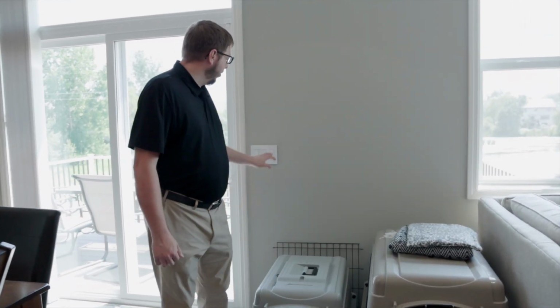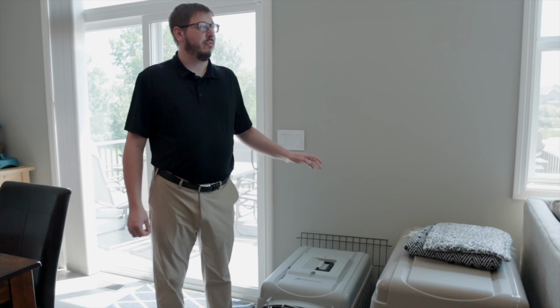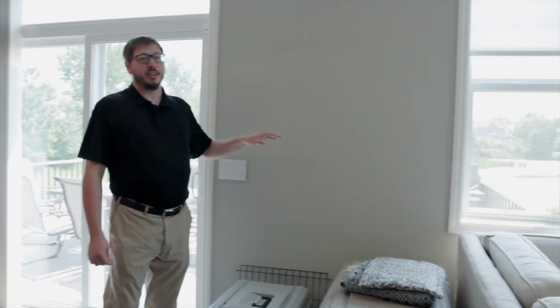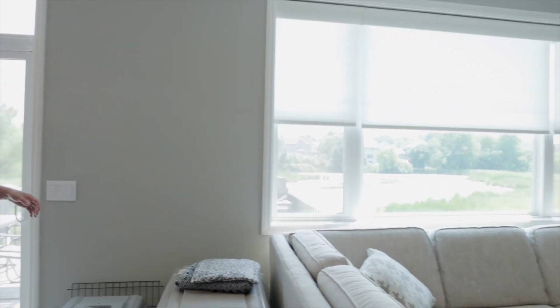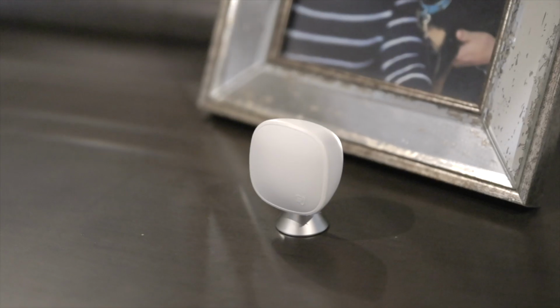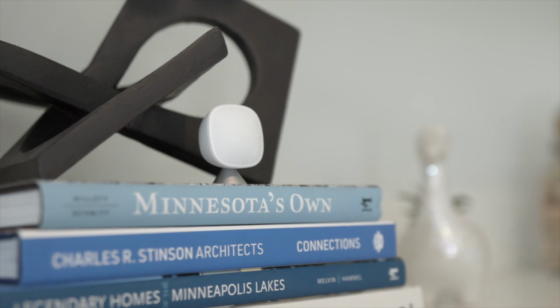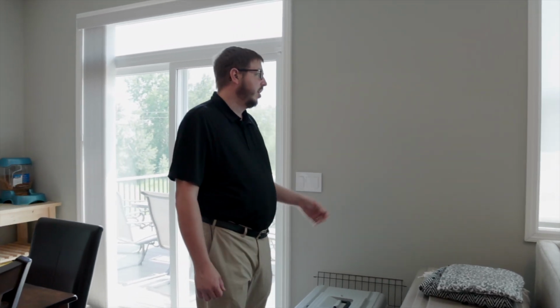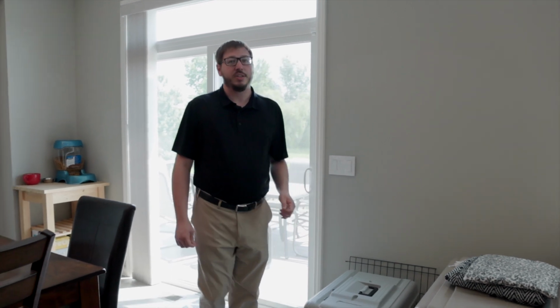Since the back of our house does face the south, we have smart shades here. With a button on the wall, or by use of voice, we can lower and raise our shades. We actually have these set up on an automation where if it gets too hot in this room, we can use our ecobee sensors to determine that and then lower the shades. And if it's too cold, we can raise them. So we're saving a little bit of money on our utilities there.